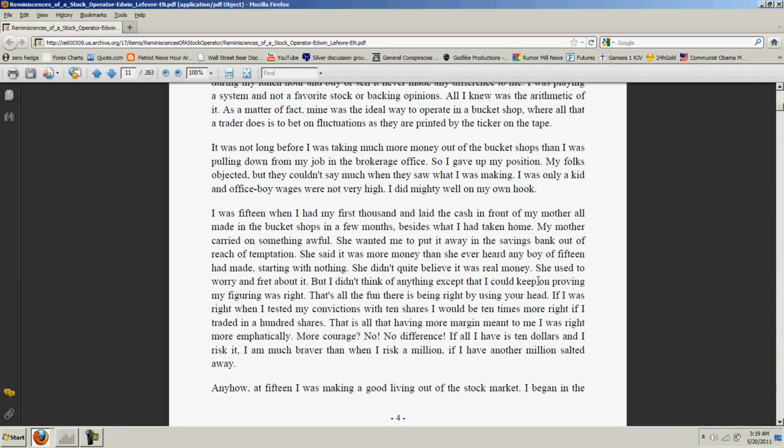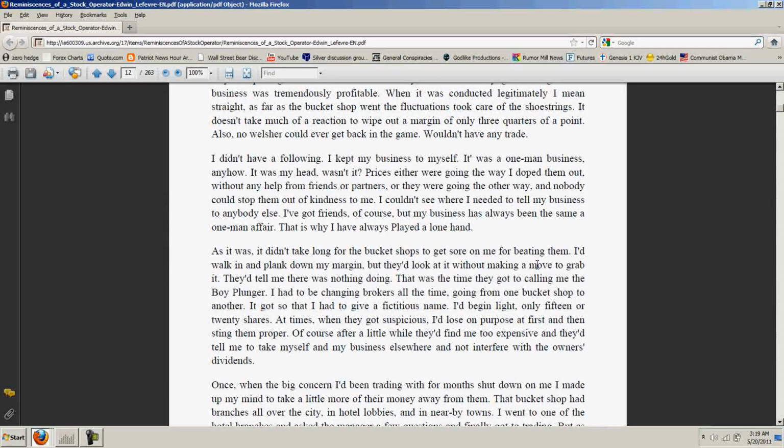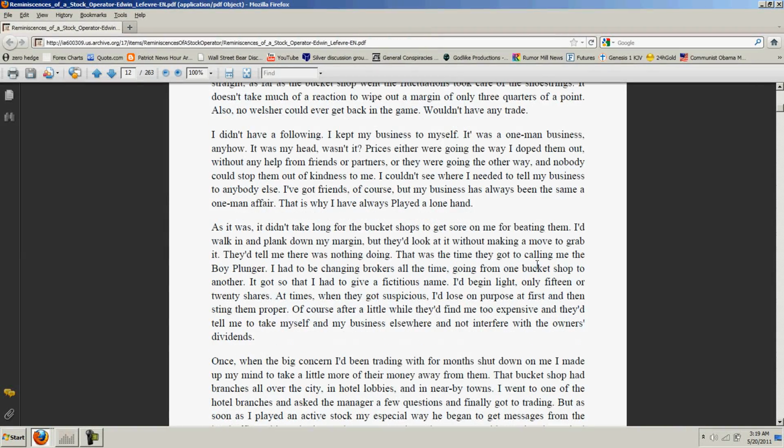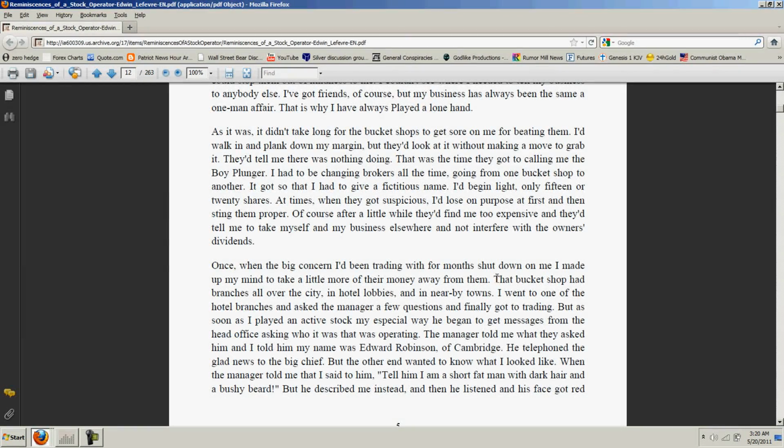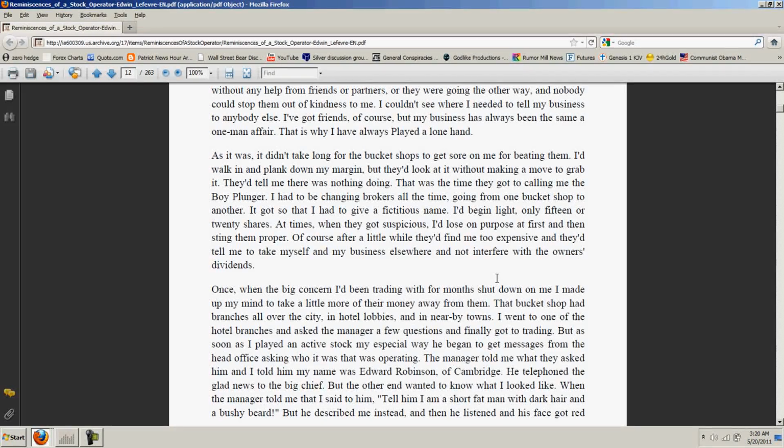And you can see here that eventually the bucket shops shut down on him, of course, because they're like a casino in Vegas. You can't beat them. The house always wins. And you'll see that continuing on here, where the bucket shop shut down on him and he had to go to different cities and find different bucket shops, and then the legend of the Boy Plunger spread all over to all the bucket shops until it got to the point where he couldn't trade in any bucket shops anymore.